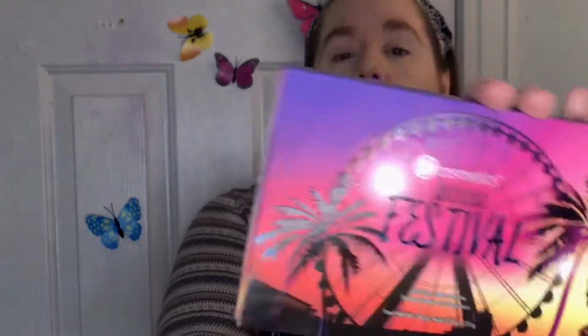Today we're going to review the BH Cosmetics Weekend Festival Palette. I bought this a while back. I don't remember when this came out, but it is from BH Cosmetics, which I bought off Ulta.com. Used to be you could only get BH Cosmetics off their website. My first order through them was through their website, and I enjoyed the first product that I got from them.